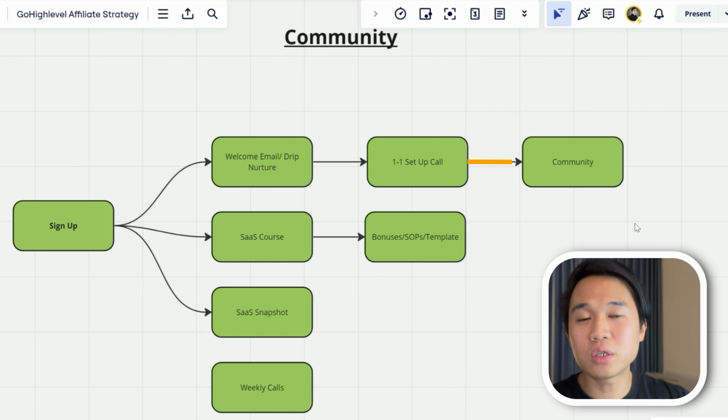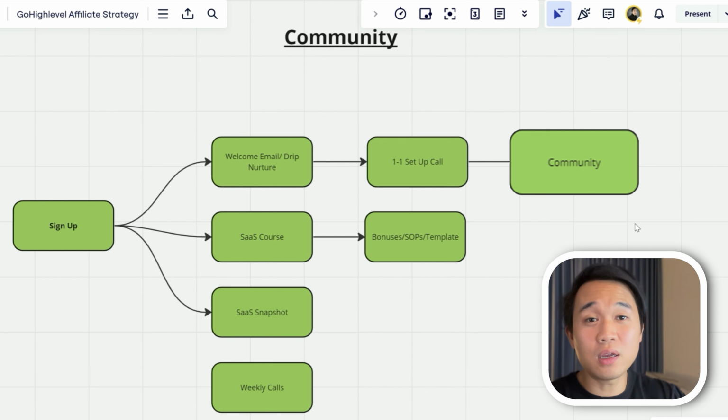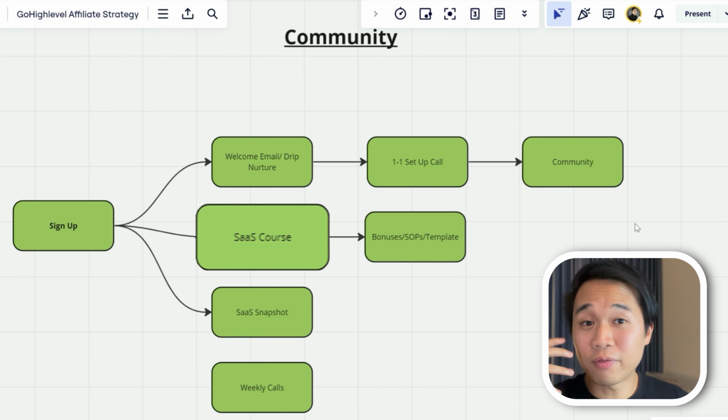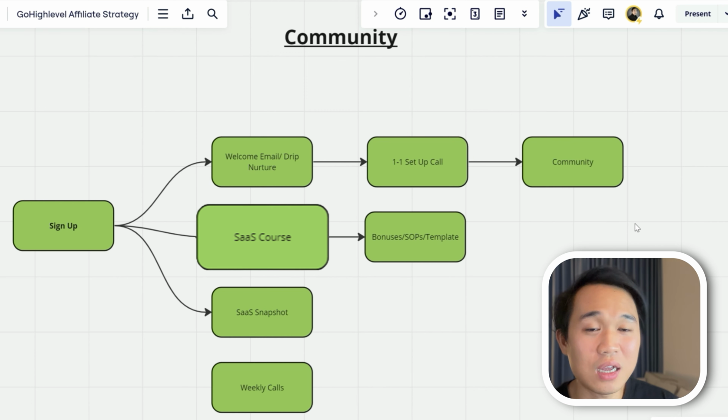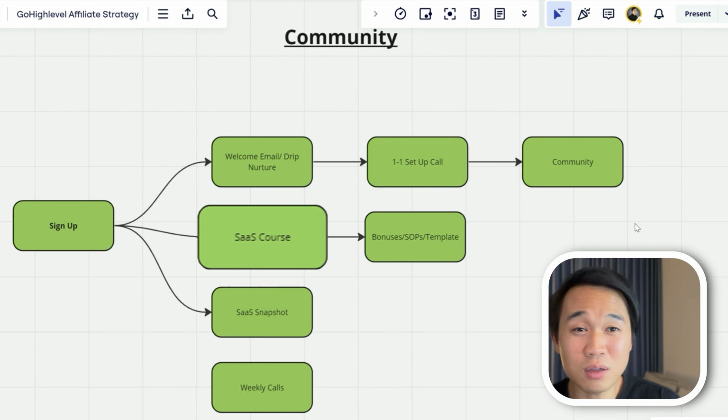After that, we push them to our community, which is our Facebook group, but that could be School or Discord when it comes to your community. Alongside all of that, people get access to a free SaaS course that we have that shows them how to set up everything. On top of that, it shows them how to get their first client within those 30 days to make sure that they cover that $497 bill.